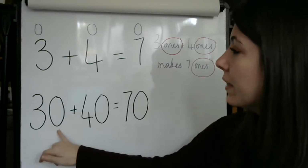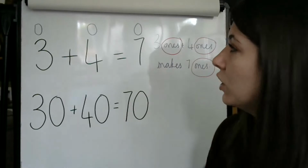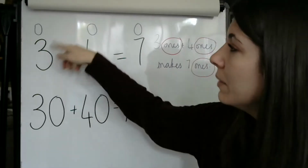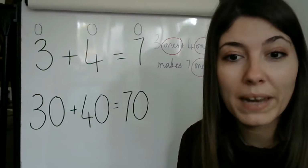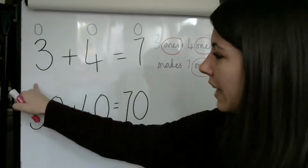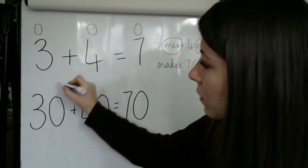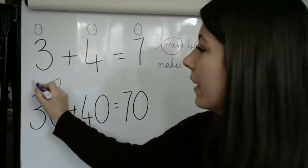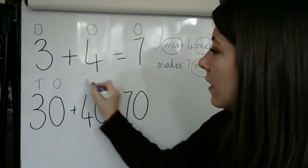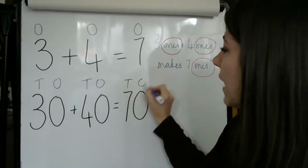Now, when we look at these numbers, they now have 2 digits in them. These only had 1 digit. So what has happened is the 3, the 4 and the 7 are no longer sitting in the ones place. Do you know what place we would call this now? This one here would be the ones place. What would this be called? Well, this would be the tens place. So now our digits we had here earlier have moved to the tens place.